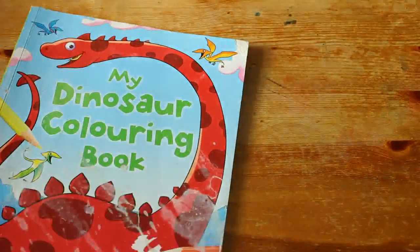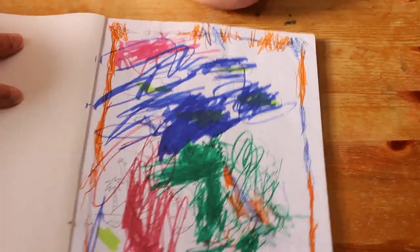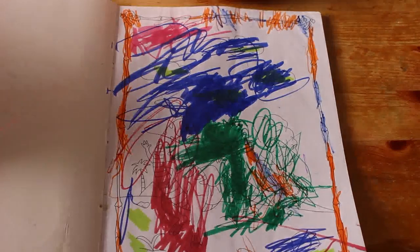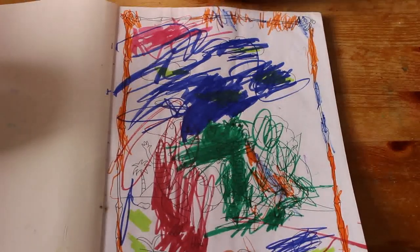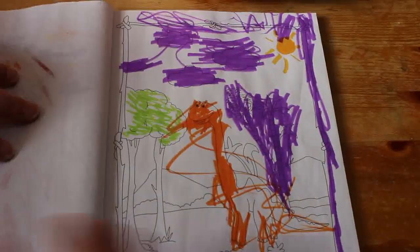Here's another dinosaur colouring book. It's had some spills on it by the look of it. As you can tell, she's got a lot of dinosaur colouring books. So a little bit of a scribbly one there. You don't colour like that anymore, do you? No. You try and colour in the lines now, don't you? Yeah, you're a lot better. But sometimes we make mistakes. Well, we all go out of the line sometimes, Jen. It's normal. Don't worry about that.